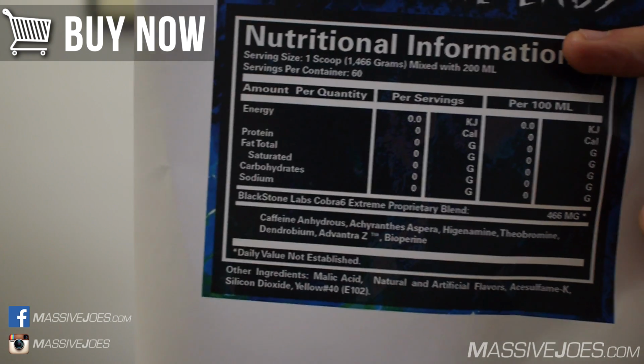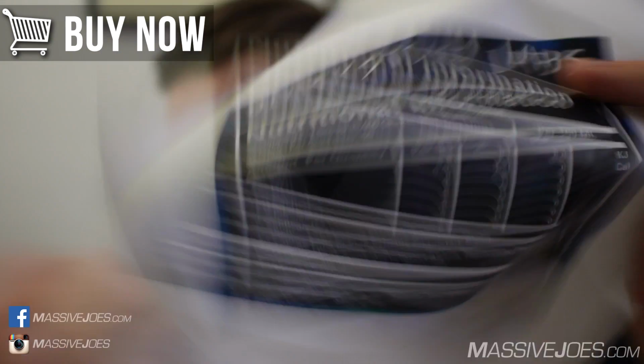Got yourself artificial colors, artificial flavors. And that's what's in it. So as a fat loss supplement, that's what it's designed as, like an energy supplement, but the way Blackstone Labs market it is your thermogenic, it's your fat burn, it's your fat loss supplement.